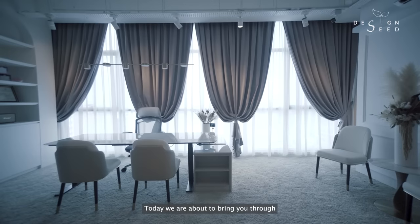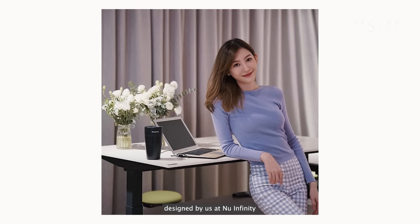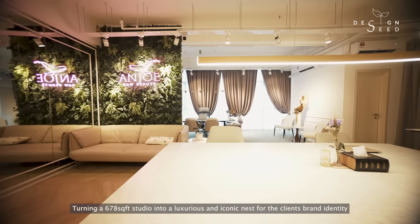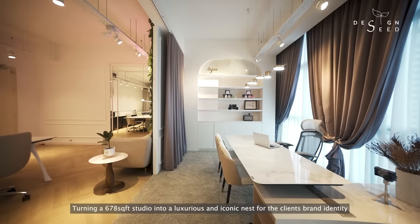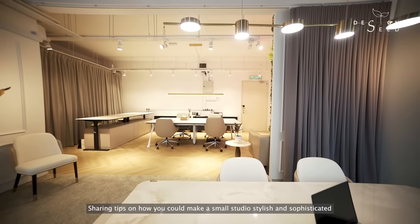Today, we're about to bring you through a studio tour of Malaysia's renowned local influencer, Anjoe Co, designed by us at New Infinity. Turning a 678 square feet studio into a luxurious and iconic nest for the client's brand identity. Sharing tips on how you can make a small studio stylish and sophisticated.